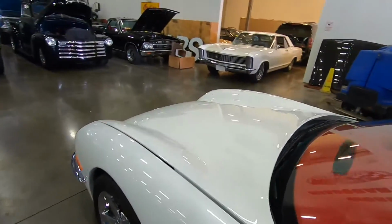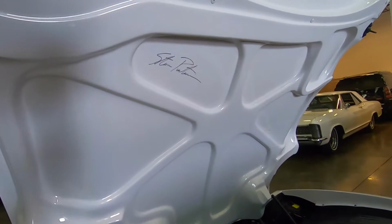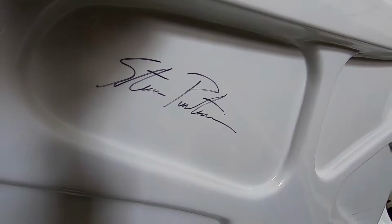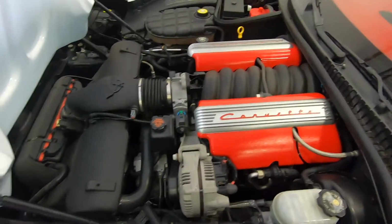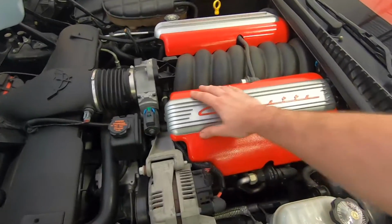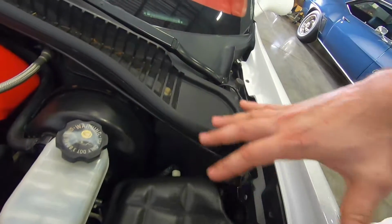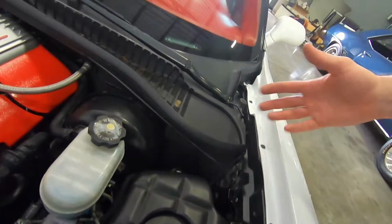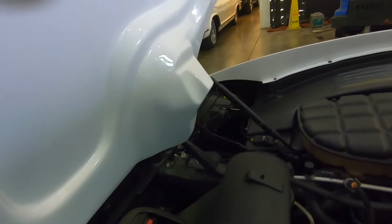Let's go ahead and pop the hood. Very nice. I'm not sure whose signature that is, but he's obviously proud of this car. I could see why. LS engine, kind of standard equipment. I've seen these with superchargers on them. This one is non-supercharged. I kind of like the nostalgic looking fuel rail covers here. That looks pretty cool. But again, going into the quality of this kit, where it matches the factory portion of the car, keep in mind this was a C5 Corvette, so you can't really tell that this was not a C5 Corvette at some point.